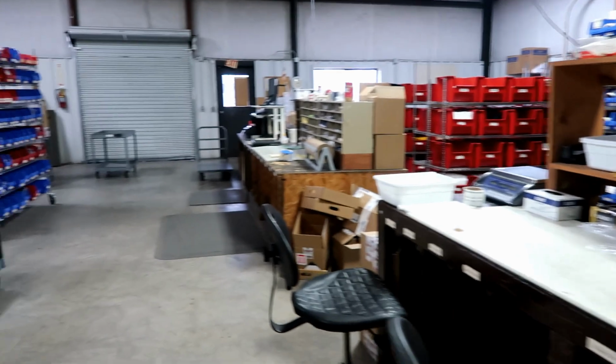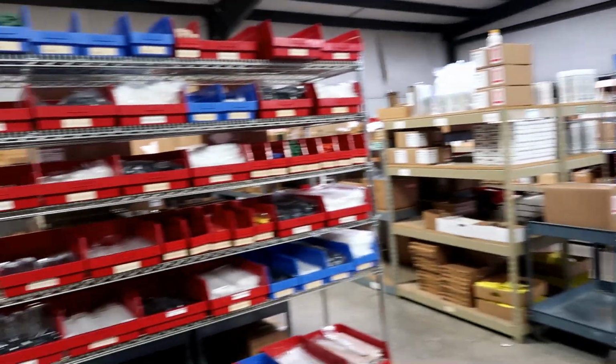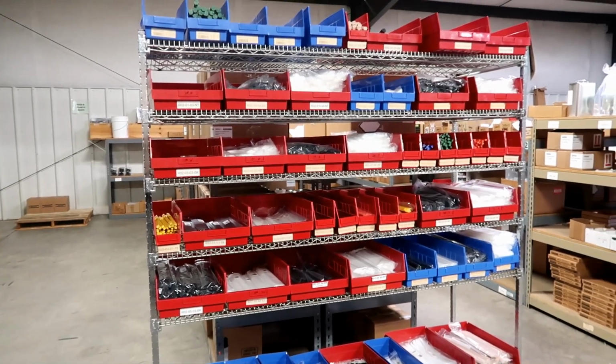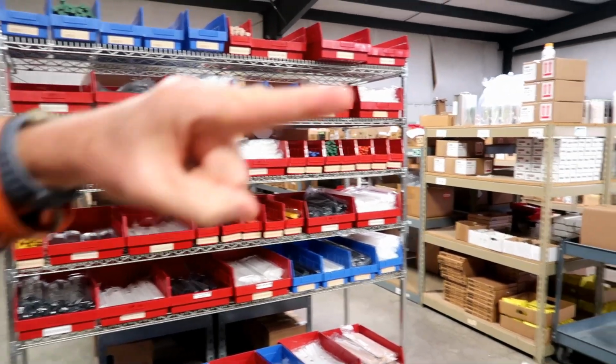So, yeah, this is a shipping area. And like Keith said, all of our products, you might want to show them the rod that you extrude with the extruder. It's over here. Okay.